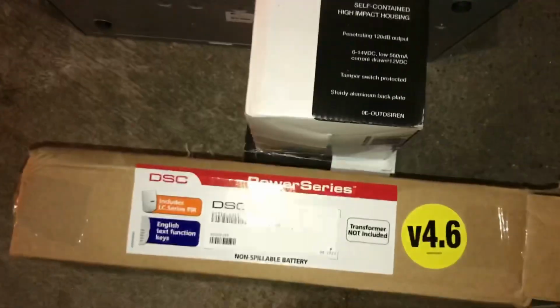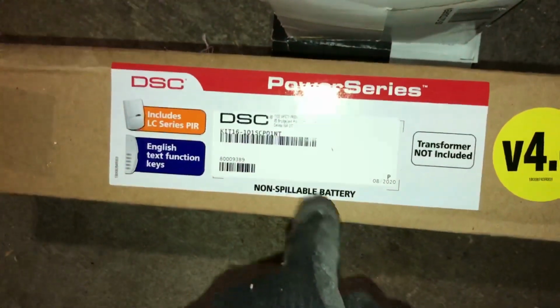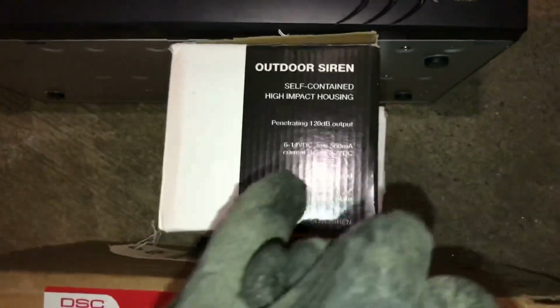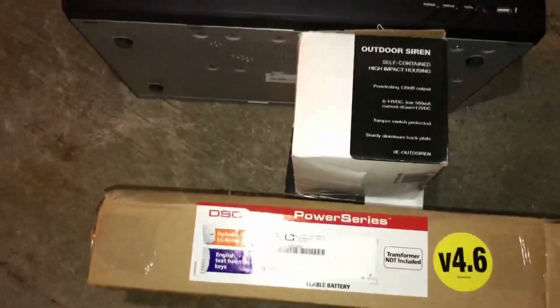And there might be. I'm going to put the camera away because it looks like they threw pallets on top of stuff. So it looks like some kind of, I don't know, battery, power series, W-box outdoor sirens, two of them, and some other W-box unit. So I'll have to check those out when I get back home.